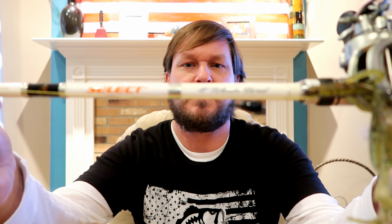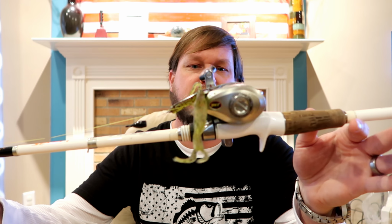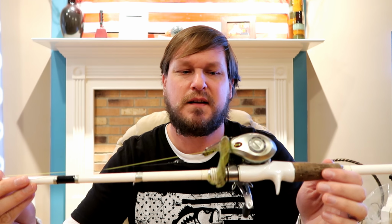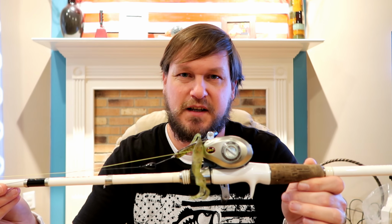All right, so this next one, this is the one that in one of my other videos I told you guys that this was going to be my experimental rod and reel. This is another Favorite White Bird. It's in a 7.2 heavy, and I have it paired with a Lew's Laser MG. It's in a 6.4 to 1. I'm pretty much only going to use this in the beginning as a bed fishing rod and reel combo.